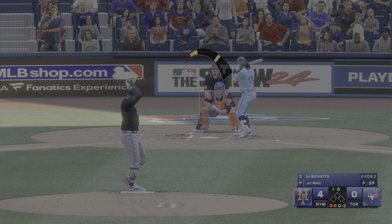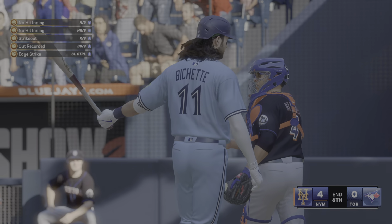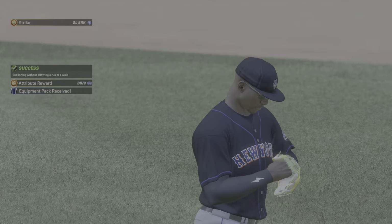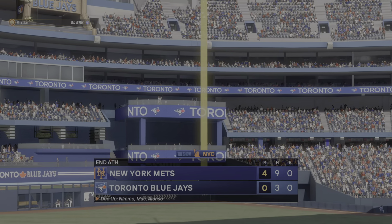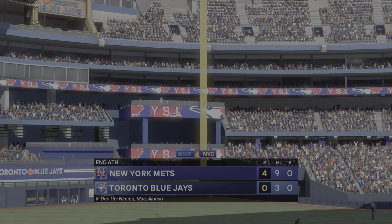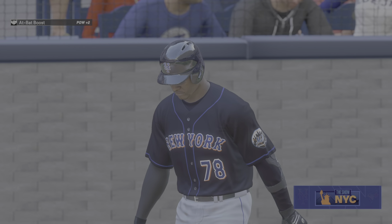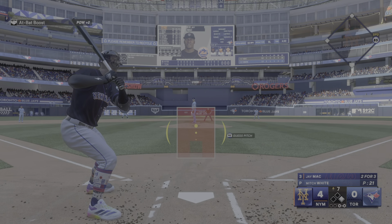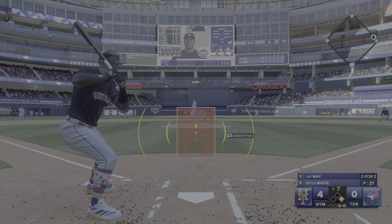Two down, nobody on. Got him. And it's a 1-2-3 inning. Nothing doing for the Blue Jays. They're on the short end of a 4-0 score. Man at first and stepping in for New York, Jay Mack. So clutch, you could argue that he's been this team's MVP this year.